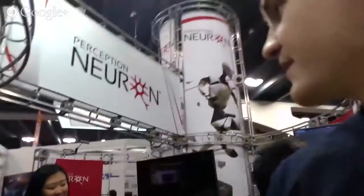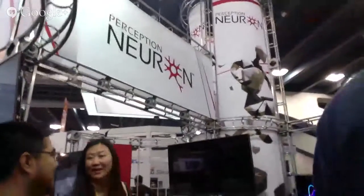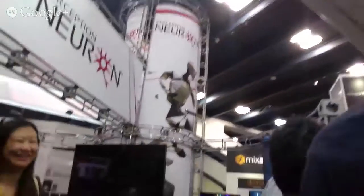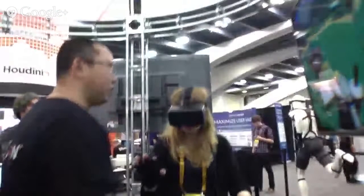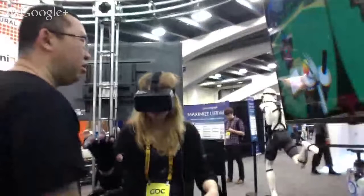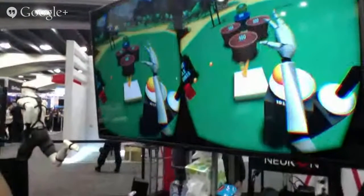You can see it right now. Oh, is there a guy in there? Oh, it's a video of it happening? Oh, she's in there. Okay, I see. So this is someone doing the VR Perception Neuron demo. It looks like they're just tracking her hand, and she's got a headset on. As she moves, she moves her ball into a bucket.